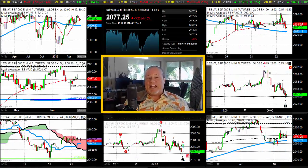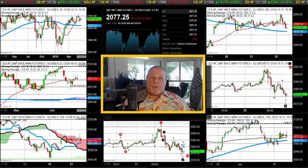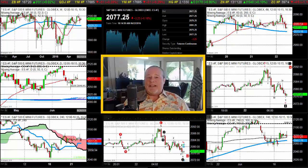When we look at our Standard & Poor's, also trading lower, but these are nominal changes. We are seeing quietness as we go into the final hours before that vote begins. But the S&P vis-a-vis the E-mini, 2077.25, putting it off about 3.25 points.